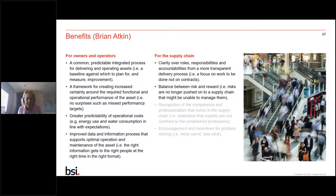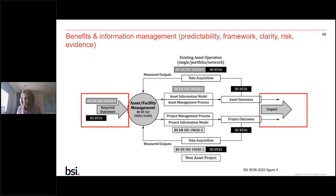Now, Brian, when he spoke earlier, he mentioned the benefits of the implementation of BS 8536 for different parties. And he talked about generating predictability. So predictable processes, predictable outcomes. He talked about having a framework so that there could be that increased predictability. And he talked about having improved data and information processes. And he also talked about having clarity over roles and there being a balance between risk and reward. So I just want to explore briefly how information management enables this predictability, the framework he mentioned, the clarity and the risk and the gathering of evidence.